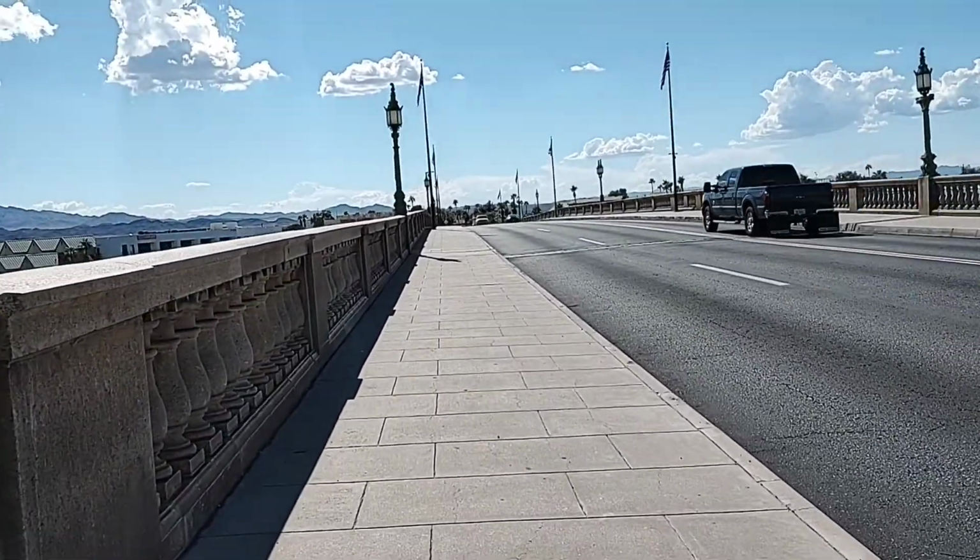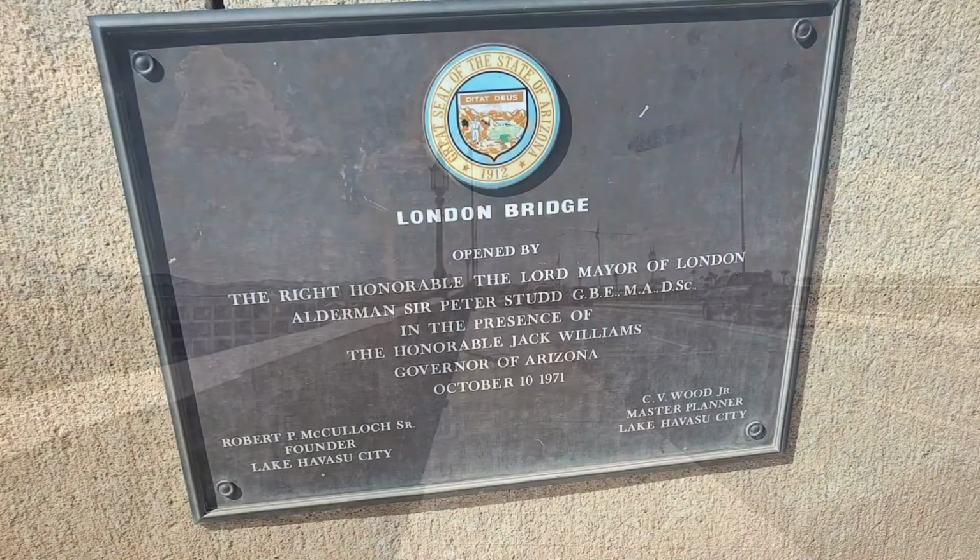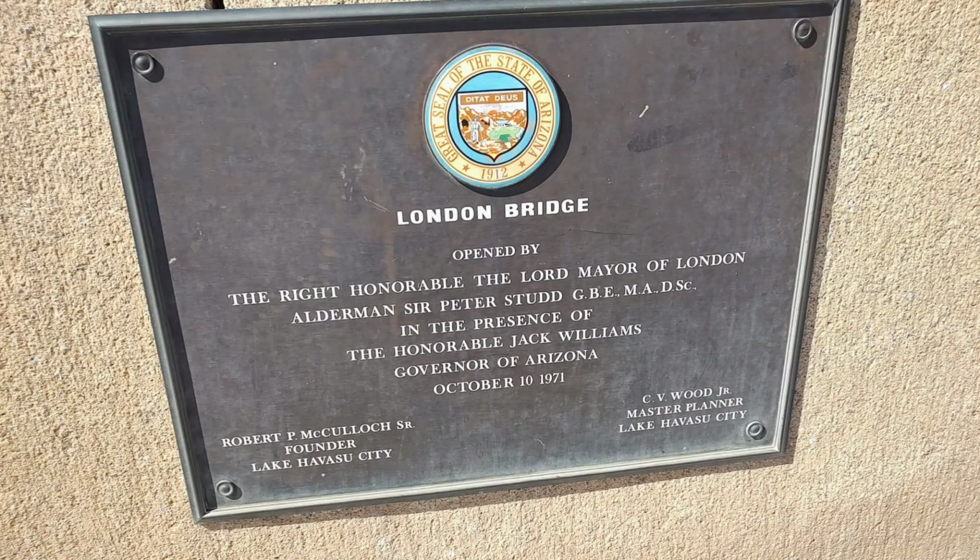And if you're ever in the town, check it out. And it's free. I love free tourist places.